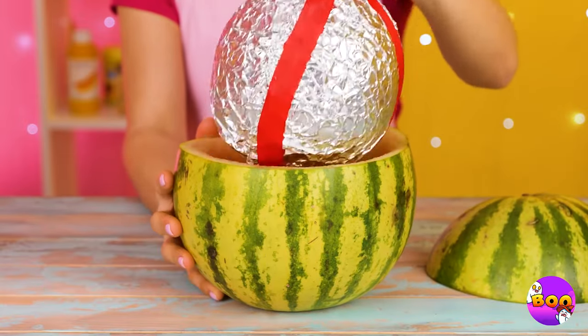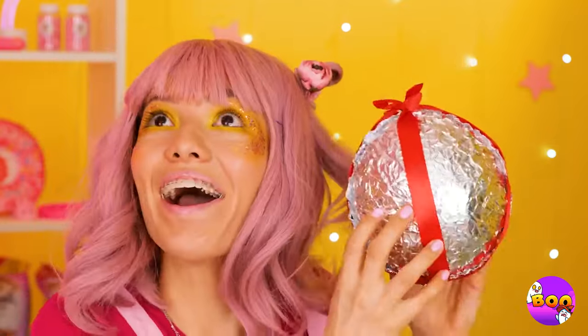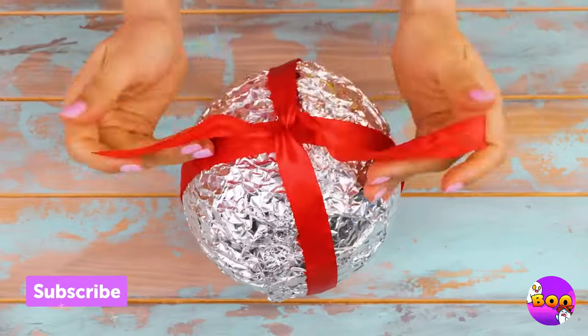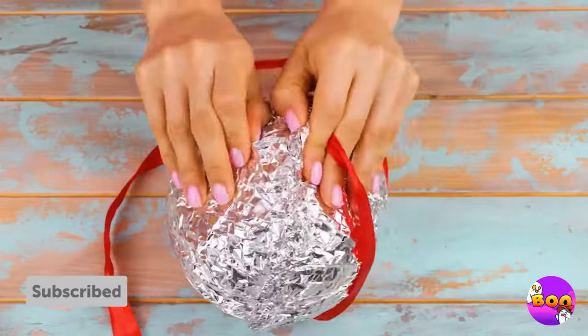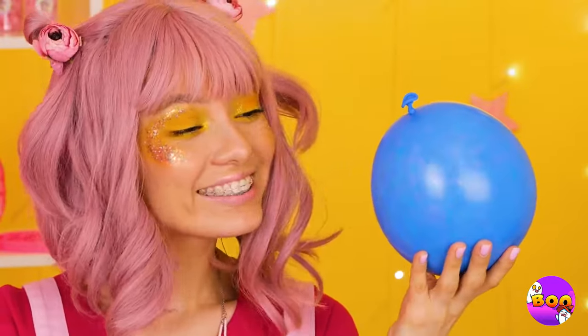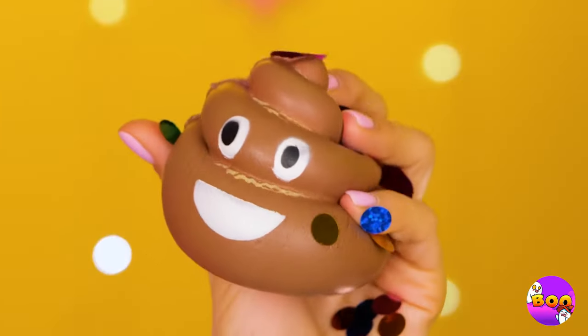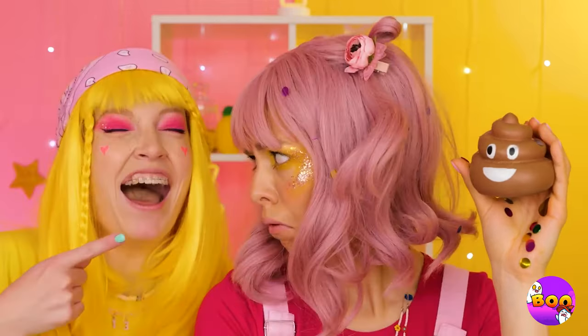And there's something special inside this watermelon, too. See? It's not just cereal boxes that have surprises. Let's hope whatever's inside is something we can eat. Well, it's a balloon. Any food inside? Not even close. Should we cut this thing open or just order a pizza?